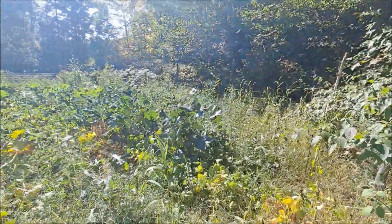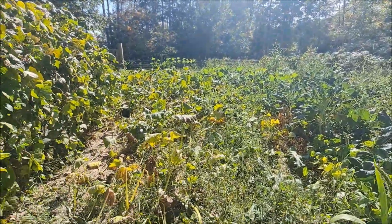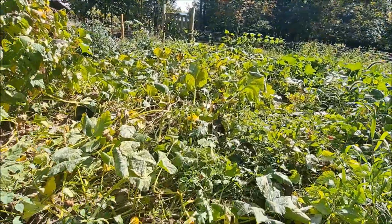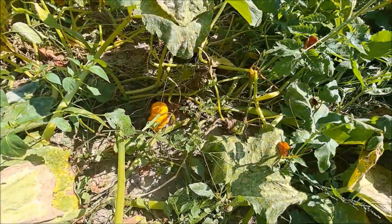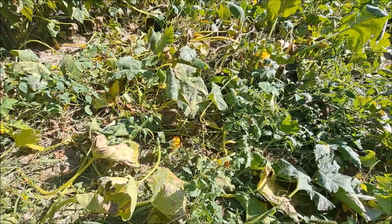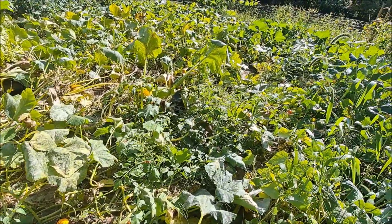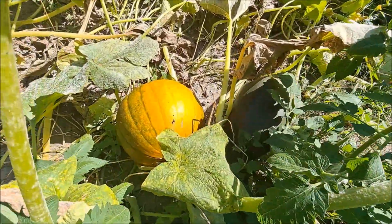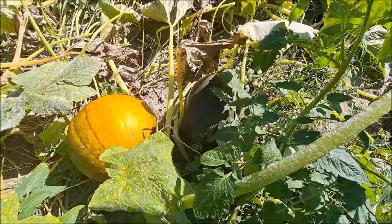All right, so then we have over here from this angle right here. Whew, it's a hot one, my friends. Oh, we have really cool Jack B Little pumpkins that are coming up. Those are just for decoration. So those are thrown in there. Those will also go to the pigs when I'm done with them. We have pretty nice sized pumpkins there. Whatever shape that thing is there.